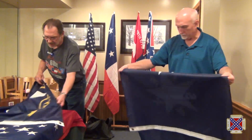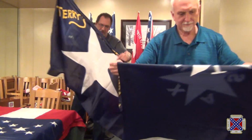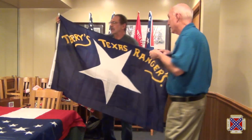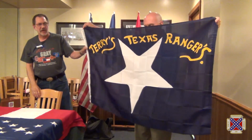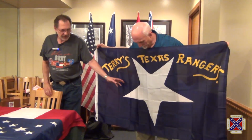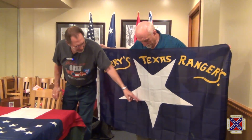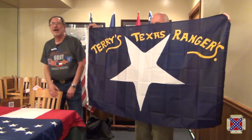And this is very obviously, don't have to explain much about this one. Terry's Texas Rangers. There's actually two different variations of this flag. I don't have the other one, but this is one of the variations that the Terry Texas Rangers had. And you can see that they reversed the star, because if they didn't, they wouldn't have been able to get Texas in the top of it there.